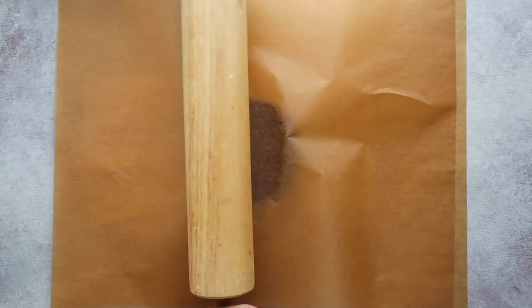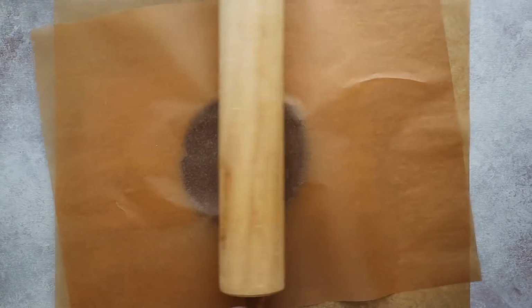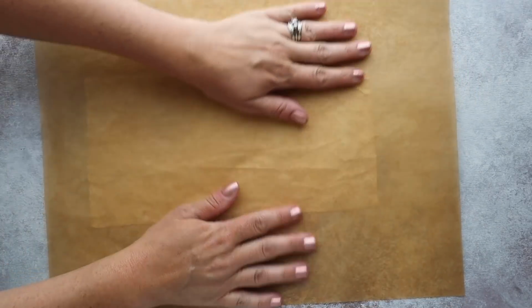And we're gonna roll this out until it's around 1/8 of an inch thick. You want it really thin. To help us roll out our dough onto the parchment paper, I always like to slide a wet paper towel underneath, that keeps everything from sliding across, so you can roll it out perfectly.